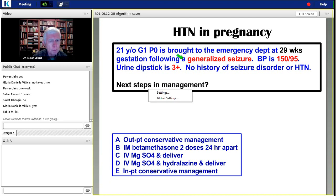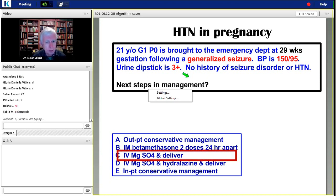Okay, 21-year-old gravid of 1-para-0 brought to emergency department at 29 weeks gestation following a generalized seizure. Blood pressure is 150 over 95. Urine dipstick is 3 plus. So here she is, 21-year-old. First pregnancy, third trimester, just entered the third trimester, generalized seizure, hypertension, proteinuria. What's your working diagnosis? This is eclampsia. What do you want to do with eclampsia? Mag sulfate and deliver. Do we need to lower the blood pressure? No, not at 150 over 95.